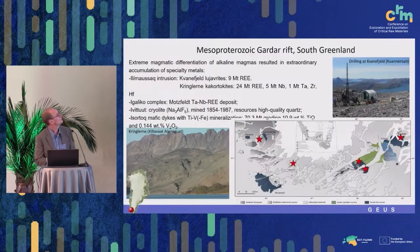First, I will focus on the Mesoproterozoic Gardar Rift in South Greenland. We can see on the map to the right the two most known and important deposits, the Greenland and the Kvanefjeld deposits, shown on the two pictures from the Ilímaussaq intrusion. In the Kvanefjeld we have steenstrupine in lujavrites, and that defines a resource of more than 9 million tons of rare earth elements. In the Greenland deposit, in this rock type called kakortokites, we have more than 24 million tons of rare earths, but also significant resources of niobium, tantalum, zirconium, and hafnium. Then we also have some other deposits like the Igaliko complex, Ivittuut, and Isortoq mafic dikes.